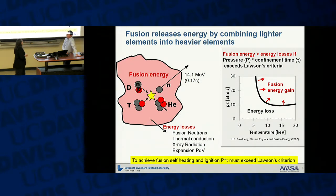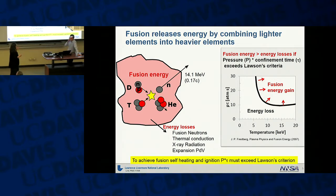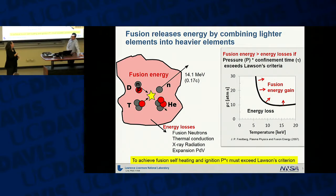So I've talked about this a little bit. Deuterium is a proton with a neutron. Hydrogen is a proton. Tritium is one proton with two neutrons. If you get them together, they will make a helium.